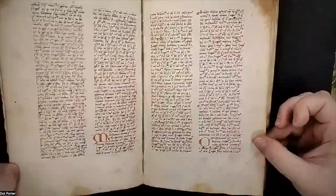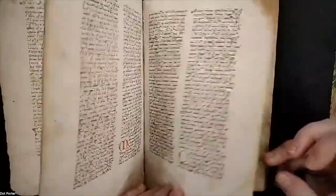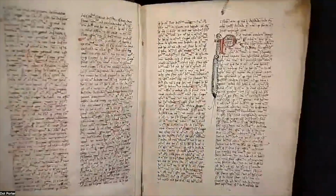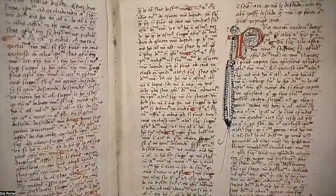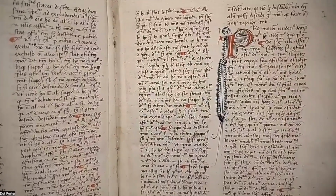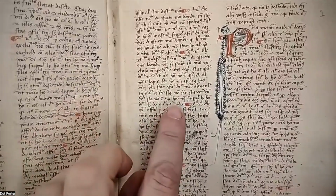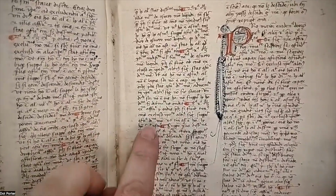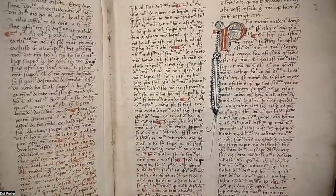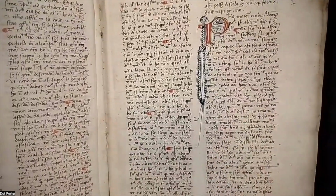Here again, we're in the middle of the quire. So there's the thread down the middle, and again, it's a parchment page. Now we have some blue. This is a little different. The first one was all brown, and that's blue instead. There's also these little red markings here. They're essentially little paragraph marks. So it's a way to help the reader keep track of where they are.